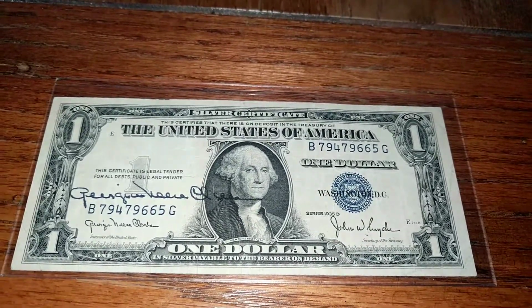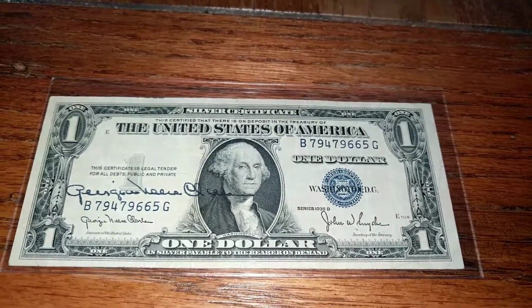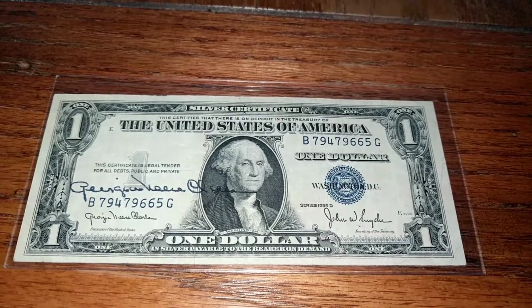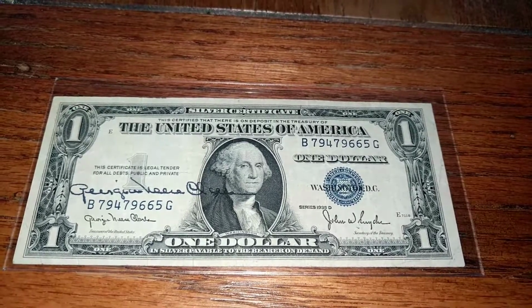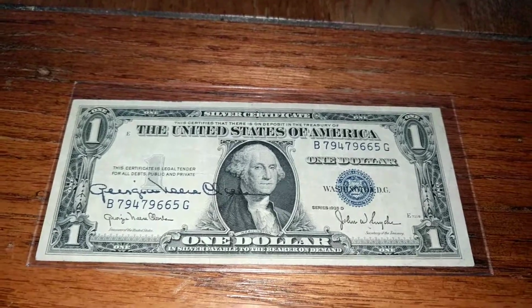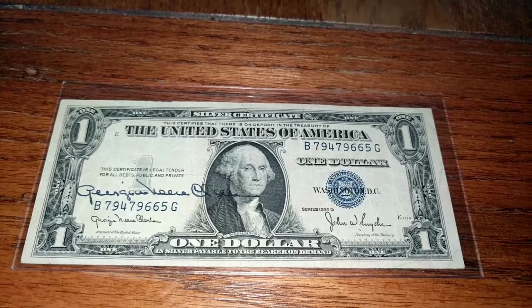And obviously condition comes into play on valuing these, but these do hold a value. They'll bring $25 to $50 depending on whose signature, how old, and the condition of the note. This note right here, it's not uncirculated or anything, but I would probably try to get $30 out of it if I were to sell it.